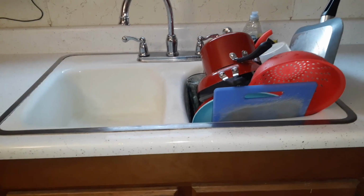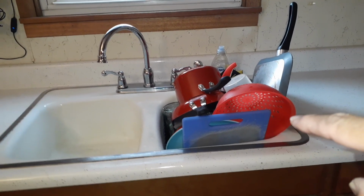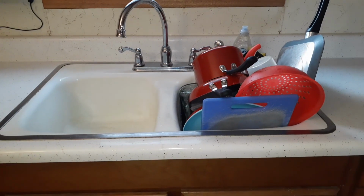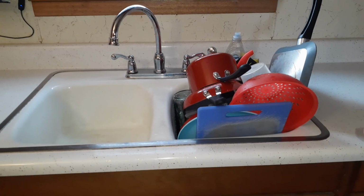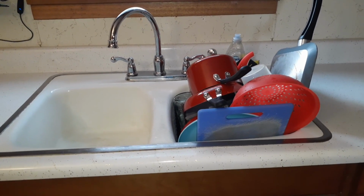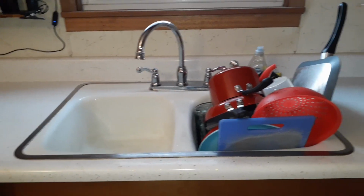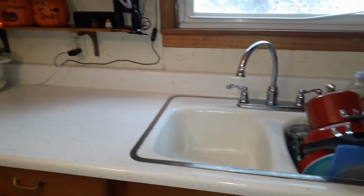All right, everyone, so we are finished eating lunch and I've got my dishes all washed and in the dish strainer. That's the one thing I like about a two-sided sink: I can put a dish strainer on the other side and let all the dishes dry without having it on the counter. So, yep, dishes all cleaned up. Counter's all clear, just how I like it.